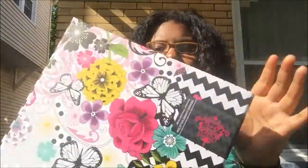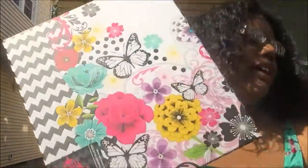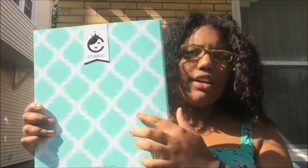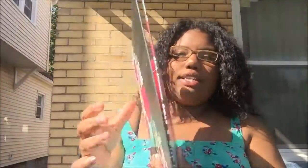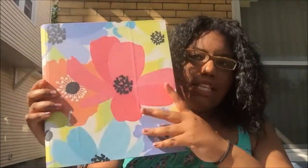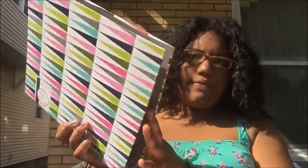First off, I just got these. They're very hardcover, with a butterfly chevron print. These are 1.5 inch, and then I got a 1 inch binder. It's just this teal color with a white pattern. It's super cute. They don't have pockets in them, but I wanted to get these because I think it'll last longer since it's hardcover, so it'll be harder to break. And hopefully I can keep these for 12th grade too. And I just got this with flowers, polka dots inside, and then lastly this.